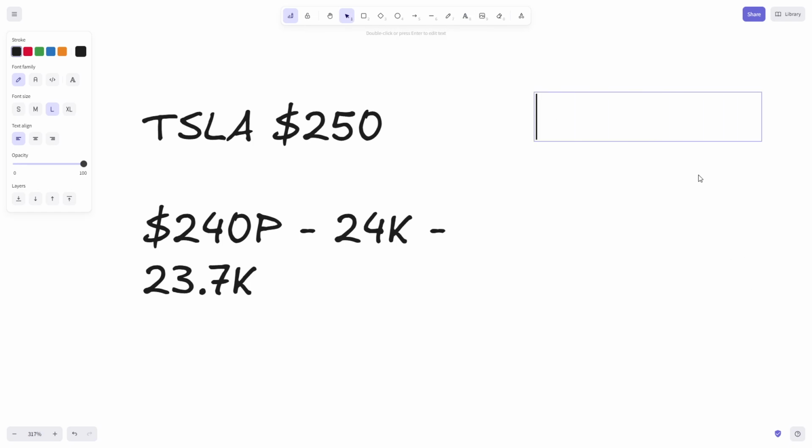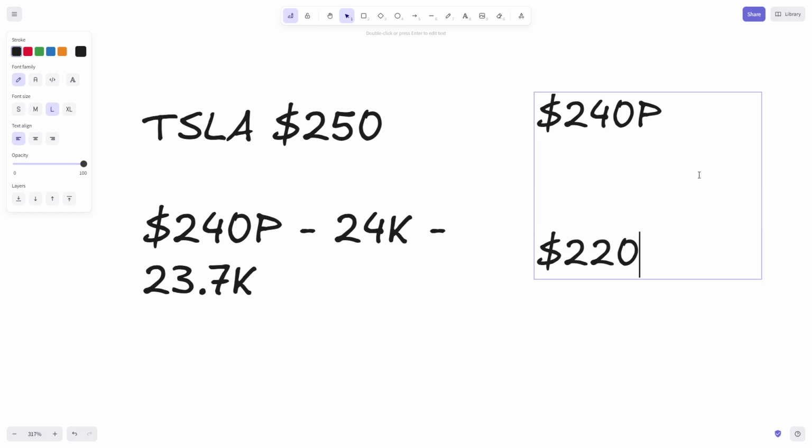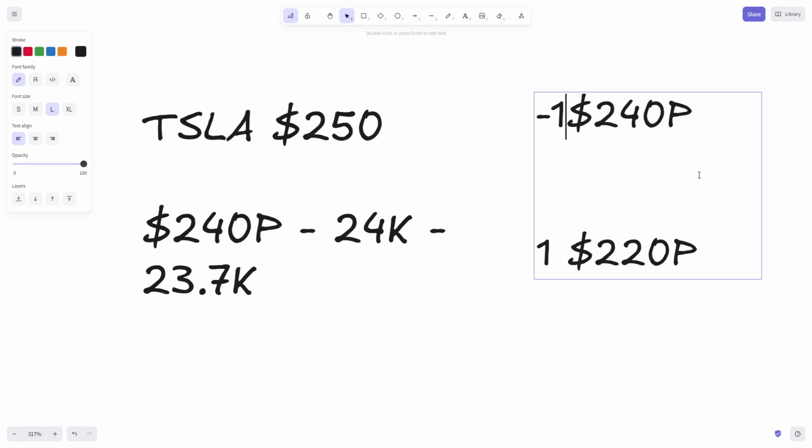So let's say we wanted to use the same example. We wanted to sell that 240 put on Tesla. But the thing about the put credit spread, we can also purchase a 220 put. So this is going to be like 1, and we're going to be actually selling 1. So you can see the collateral required for this is no longer $24,000. It's going to be $2,000.